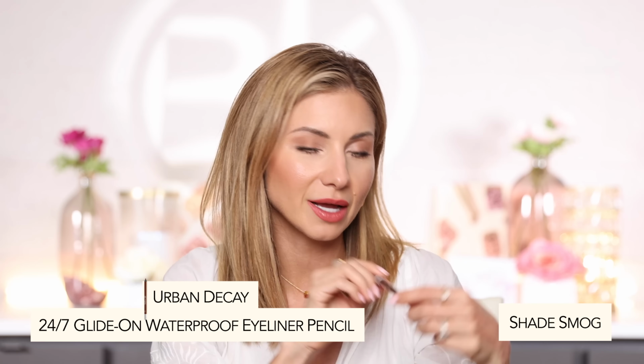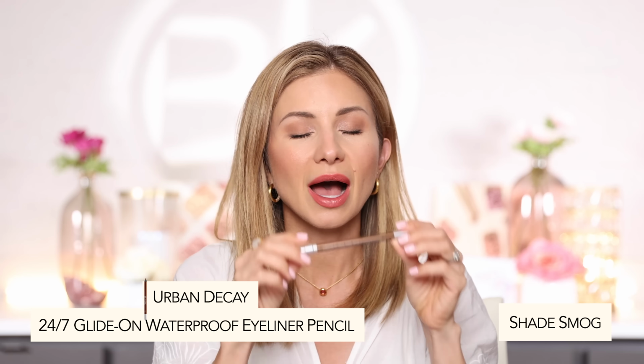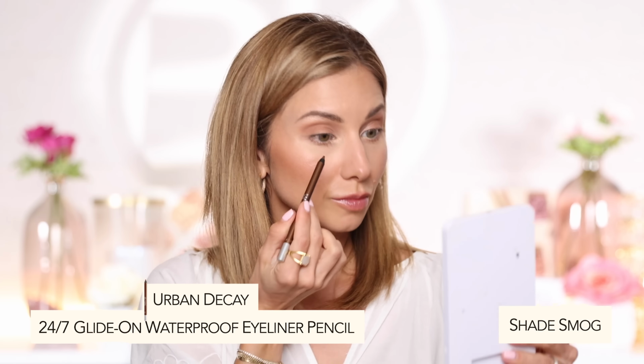Okay, let's move along to this eyeliner from Urban Decay. This is the 24/7 Glide On Eye Pencil in the shade Smog. I love this liner. It is waterproof, transfer resistant. It stays on all day. It's very creamy, so you have time to manipulate it and smoke it out if you want to. Whatever you want to do, you have time. But once it sets, it's not going anywhere.